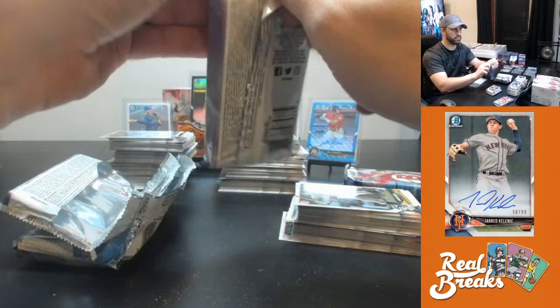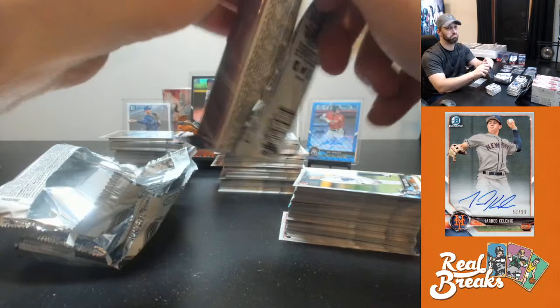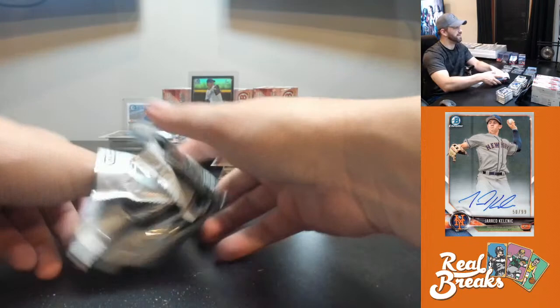I still have cases of 18 Topps Chrome. Maybe we should mix? Should we do a dual case 18, 19 Topps Chrome break? That might be fun.